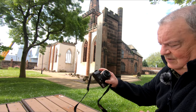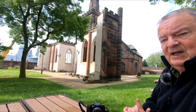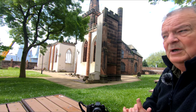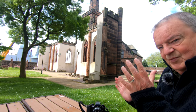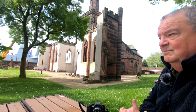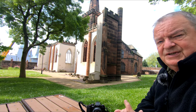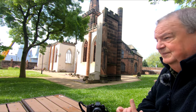I've got the Olympus EM-10 with the kit 14-42 lens. I do have the 40-150 lens with me. But really, in this environment, you could do with something a little bit wider than the 14mm. So 12mm would probably be ideal. But even with a wider field of view, you can't really get far enough away from the building to avoid tilting the camera up. So you do get converging verticals really no matter which way you approach this from a photographic point of view.